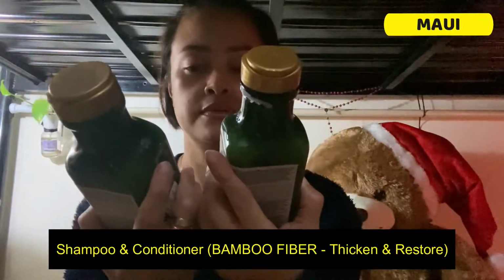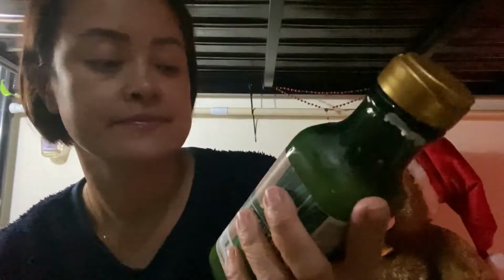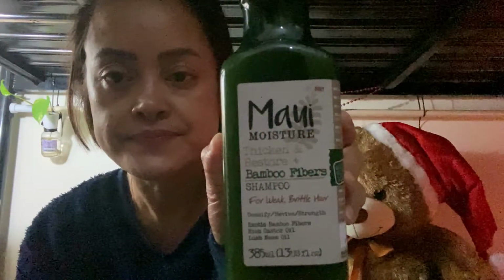Maui shampoo and conditioner. So this is the shampoo. Bamboo fibers because I want thickening for my hair. So it's 385 ml for 61.95 dirhams, and the conditioner is the same, 61.95. Made with aloe juice.